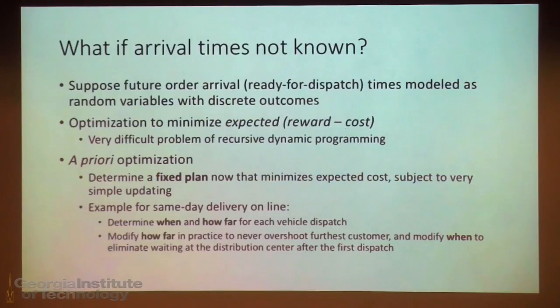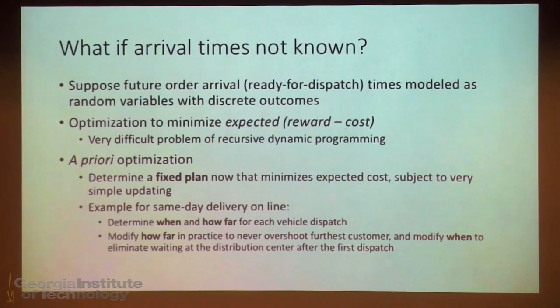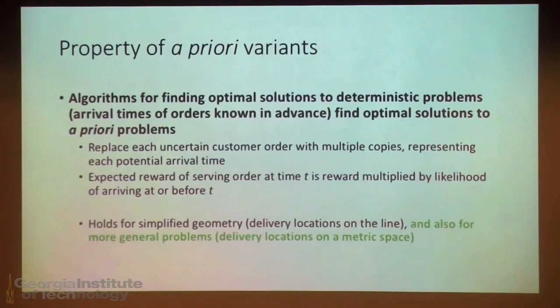There's another approach called a priori optimization that we take advantage of in this research, which is the following. Suppose I'm going to develop a fixed plan. So I'm going to decide that I'm going to dispatch at this time, and I'm going to go this far, and I'm going to decide at this time and go this far in advance. I'm going to fix that in advance, and I'm going to select it such that it minimizes expected cost. You might have some very simple updating rules, like never go beyond, why travel further than the furthest order you need to deliver, that kind of thing. But other than that, it's basically a fixed plan. And is this problem any easier? It turns out, yes.